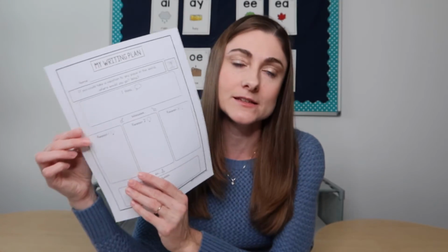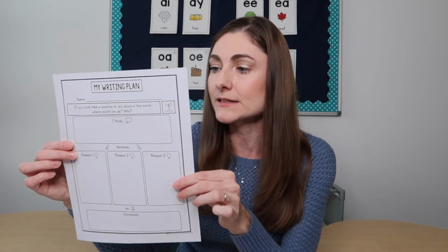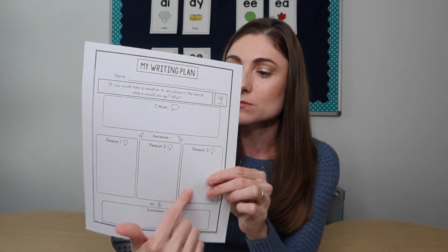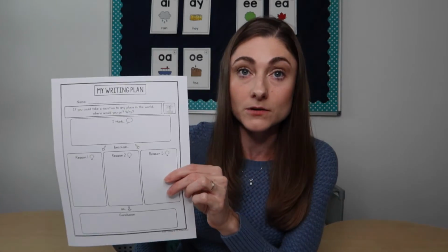So when I say structure, let's say this is a second grade example from Primary Writing Success. The topic here is, if you could take a vacation anywhere, where would you go and why? I think where they're giving their opinion, then it's 3 reasons why, and then a little conclusion. And so you're gonna wanna have this organizer completed, and you might worry that the kids are gonna copy you, but sometimes they will kind of go off what you're saying at first, so gradually release more responsibility to them, but it is important to model at first.